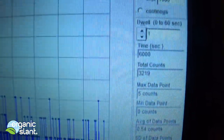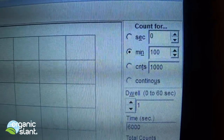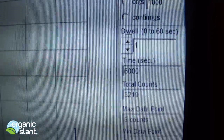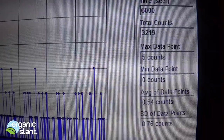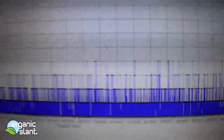November 25th, 2013, and this is a 100-minute test on an unopened pouch of organic Natural American Spirit tobacco. 100 minutes, 6,000 seconds, 3,219 total counts, 5 count max data point, average data point is 0.54.